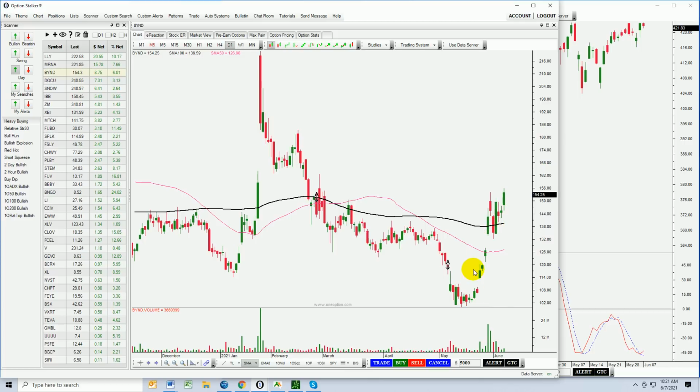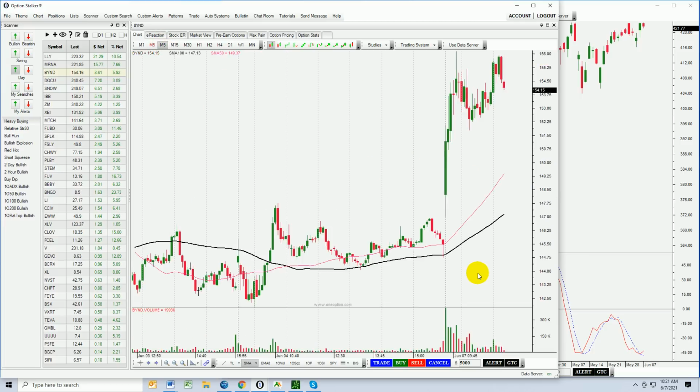Here's what I like about it. Big rally off the low. Able to preserve that 100-day moving average, and you can see how they try to take some of those gains away, but it was able to find support here. You get a big bullish engulfing candle right here last Monday or Tuesday, and the stock continues to rally, now breaking through horizontal resistance. I like BYND, especially today with all the relative strength that we're seeing.